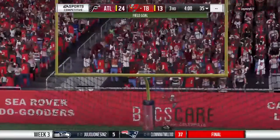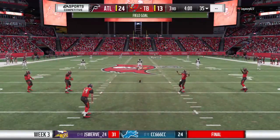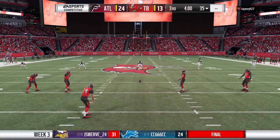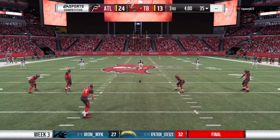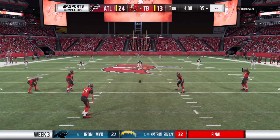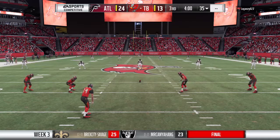And Catanzaro's kick is right through, and that will get the disadvantage now back down to 11. So 3 points is the outcome, but probably not what they're looking for given the drive that they were on. Yeah, things were looking good. You had it 1st and goal, but then the offense sputters a bit, and they're forced to settle for a field goal.